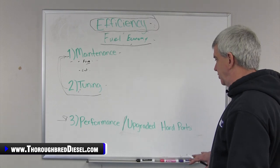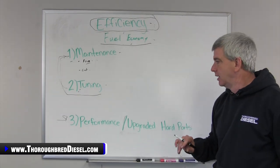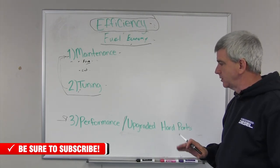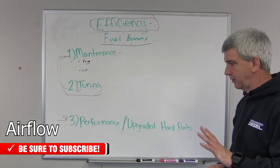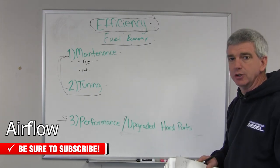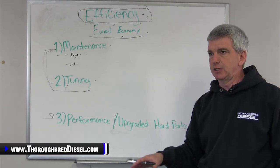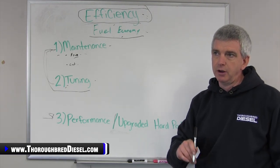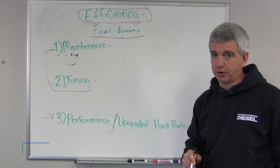So the third thing that you can do is considering performance and upgraded hard parts, okay? Now, there's quite a bit inside of this, and I'm going to talk through it. The first thing that I really want to talk about is airflow inside of these engines, not only in gasoline, not only in diesel engines, but you gasoline guys can kind of take some notes on this too. Looking at the airflow efficiency of the engine, be it on the exhaust side or be it on the intake side, is definitely something that you need to consider when you're looking at overall efficiency of the vehicle. That's going to lead you back to fuel economy.